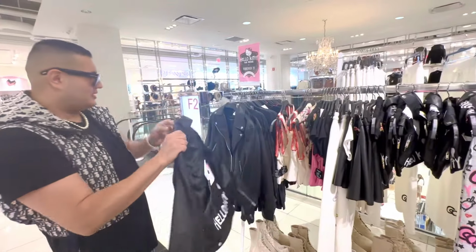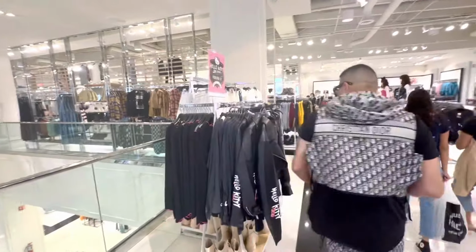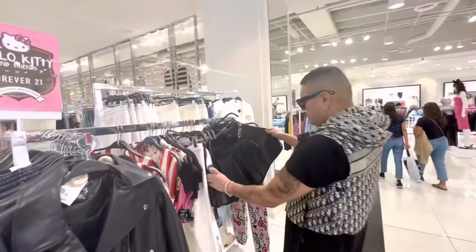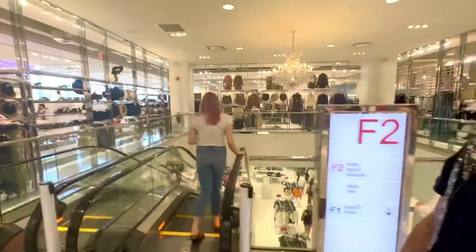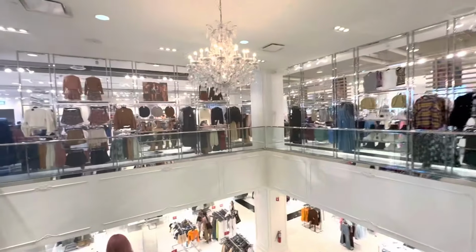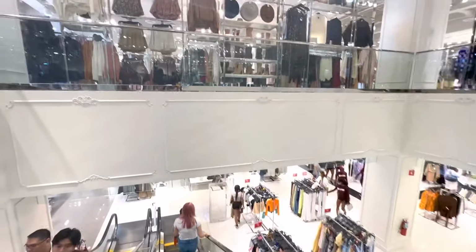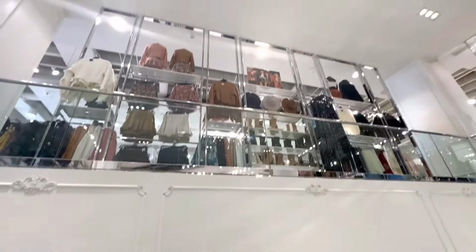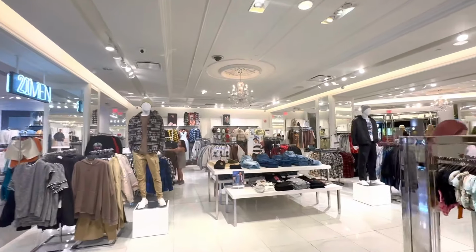Oh yeah, that's nice. Hello Kitty and Friends. There's a whole community just for Hello Kitty. So I know the Hello Kitty community is gonna be shook when it comes out to Forever 21. Check out the Hello Kitty down there. Downstairs. All right. Okay, so it's on this side. I'm excited for this one. I feel like I actually get to see it.